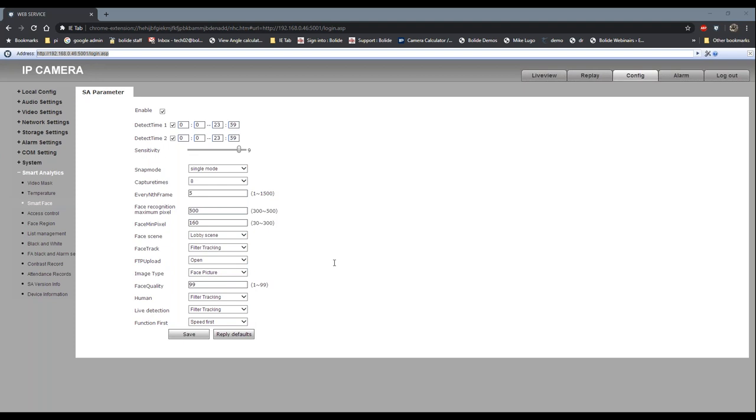FTP upload. Talked about that. You can open, close, on, off. Image type: face picture, or face and original picture. So if you upload a picture, is that going to take precedence over the face that it's detecting at the camera?